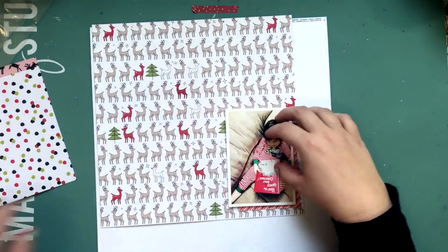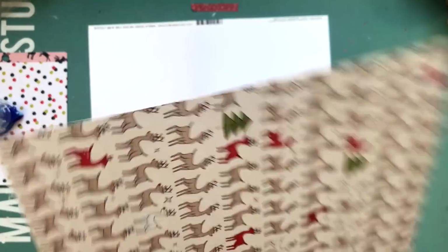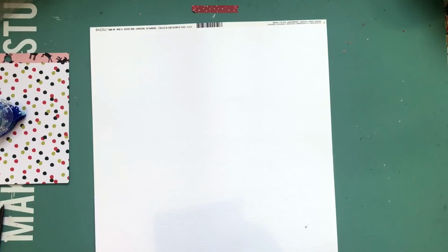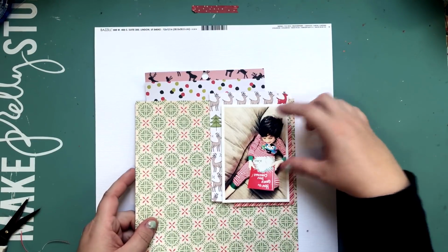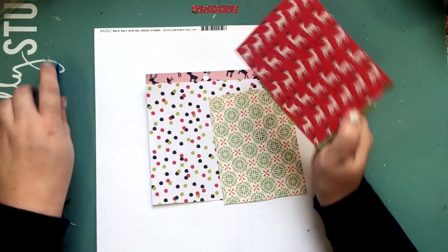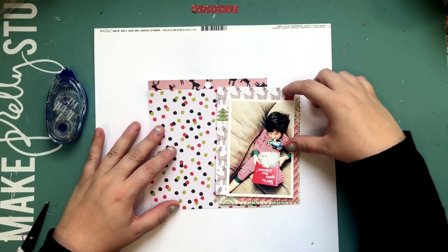So that 6x6 paper pad that I have going, that I took a few papers out of, it's from, I just dropped a battery, sorry guys. It's from American Crafts, and it was from 2015. The only thing I have of that collection, which was called Merry and Bright, and it was adorable, is the 6x6 paper pad. And I wholeheartedly hoard it, because it's so bright and funky, and there's so many pops of black and bright green and pink, and it's just fantastic.